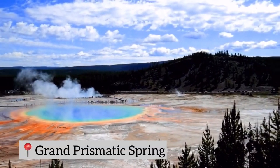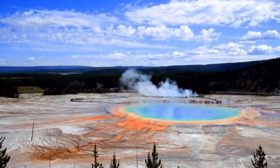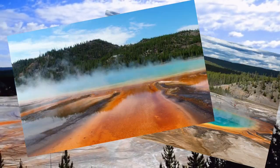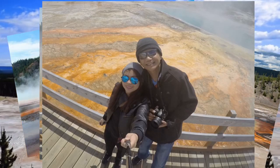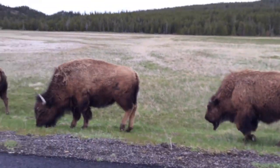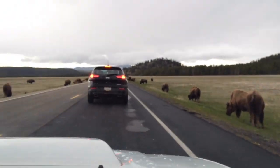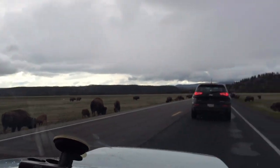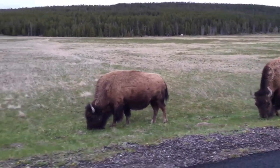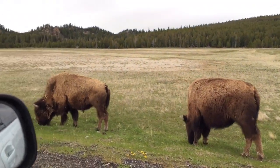The Grand Prismatic Spring is one of the tourist attractions here in Yellowstone National Park. You should include this in your list if you are planning to visit Yellowstone. You can also see a lot of wildlife, especially bison. So keep your eyes on the road because they are mostly crossing the street.